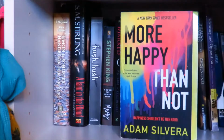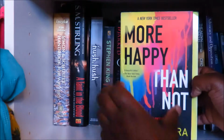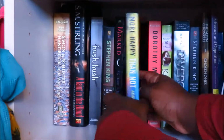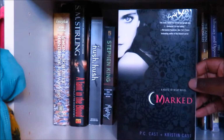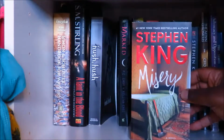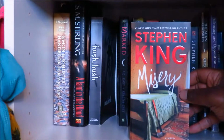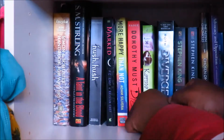I actually don't know why this is over here, because it should be with the other Adam Silvera books. I try to keep authors' stuff together, right? Excluding, like, the other stuff. I just realized as I'm going through these books that some of these authors are in different places, and I need to fix that. Marked, a House of Night novel by P.C. Cast and Kristin Cast. Misery by Stephen King. And I'm just going to slide this over here with the other Stephen King book I have and be done with that.